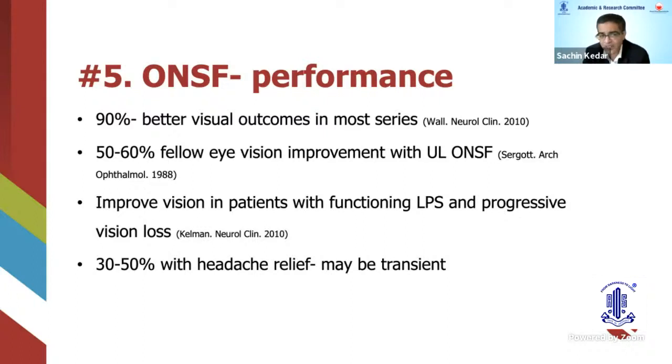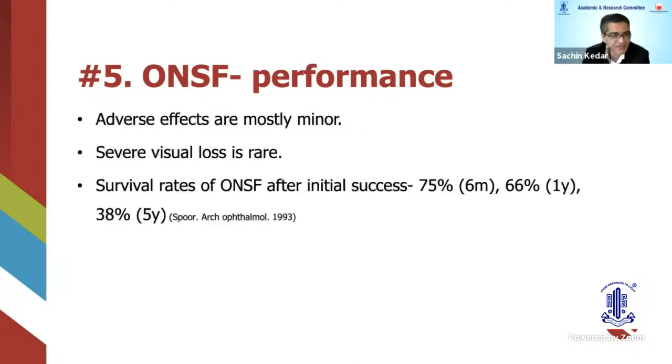Most studies show that there is better than 90% improved visual outcomes in series. Even if you do one eye, there is improvement of the fellow eye in at least 50 to 60% of cases. And even in patients who have a functioning shunt procedure and progressive vision loss, going ahead and doing an optic nerve sheath fenestration can preserve their vision.